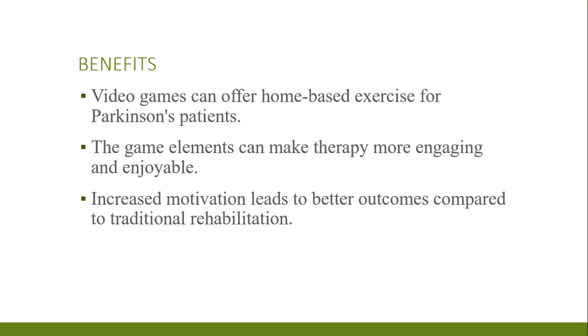So one of the benefits, the first benefit, is that using video games, you can do the exercise from home. So these people have motion issues, right? So this way they don't need someone to drive them, or they can save on session costs, or save even on gas or other kinds of costs. Also, game elements like stars and points, this kind of thing, give people motivation, and by doing more exercises, they have better outcomes.